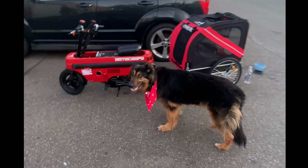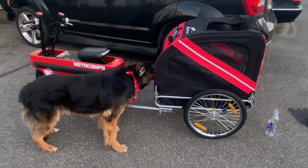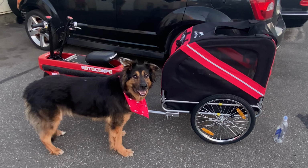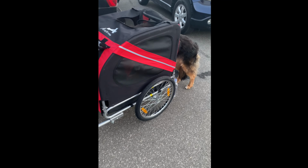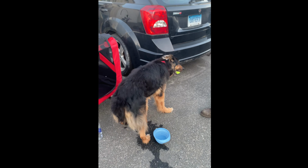I just thought it was hilarious because he lost his shoes and everything. Cassius's new trailer. Cassius, you like it? You wanna go for a ride? Yeah. Oh, he doesn't want it to fall. Where are you going, Cassius? You want to go in there? Okay. Oh, you just want your ball. Yeah, that's what I thought you wanted.